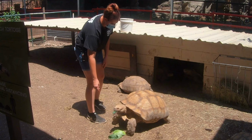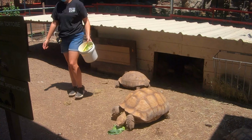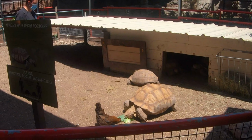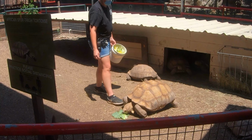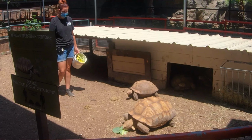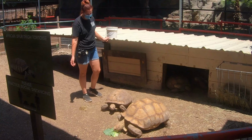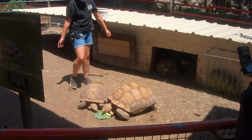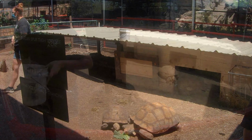And so the other guy that's in there, he's actually a little bit bigger than this guy. But there's a few different ways that you can tell male from female. The first is, they have these little spurs on the front part of their shell. They basically flip each other over with that when they want to mate or have territory. And also if you pick them up by the front part of their shell right here and stand them up on their back legs, if the shell on their stomach is flat, it's a female.